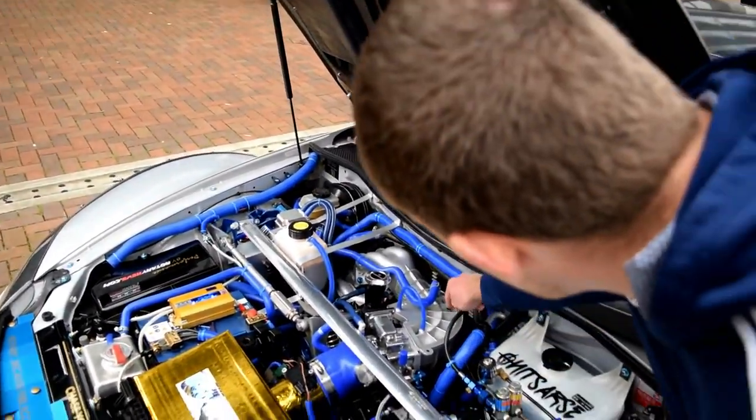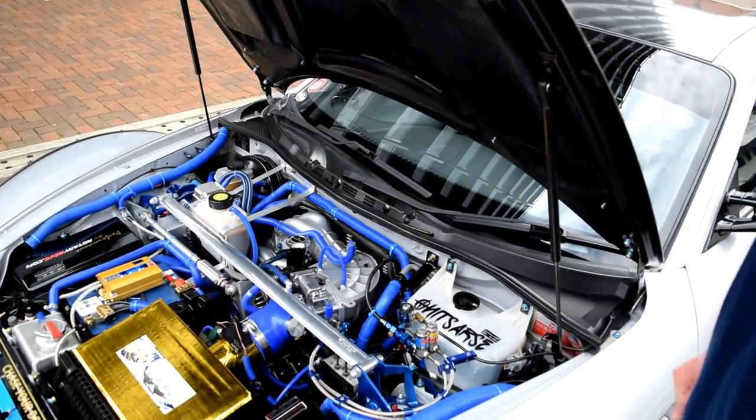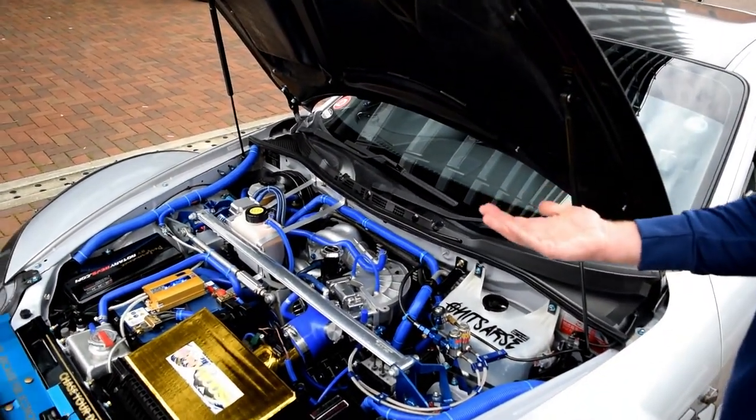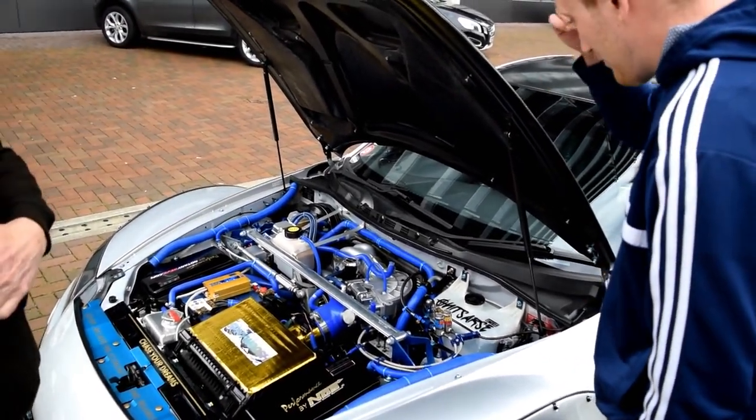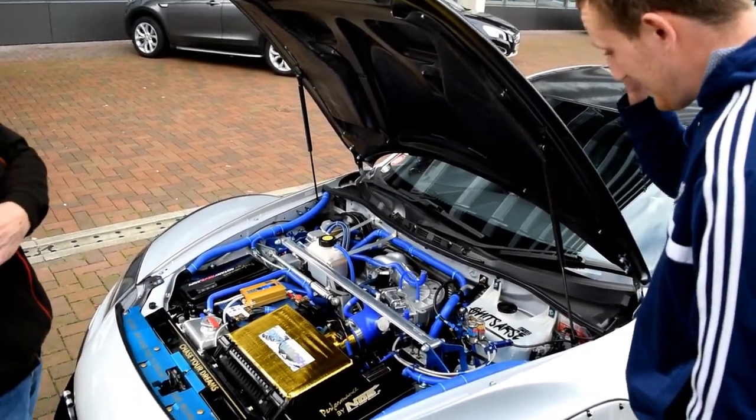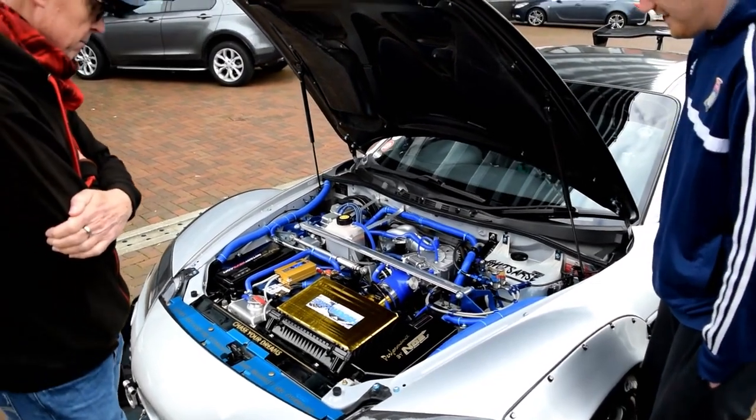You always are going to get little tiny marks in it anyway, but that sort of plastic is a nightmare to paint properly, isn't it, at the end of the day? Well, it does flake off, as you can see there, with the heat. It needs touching up now. Yeah, it's not a problem really, is it?